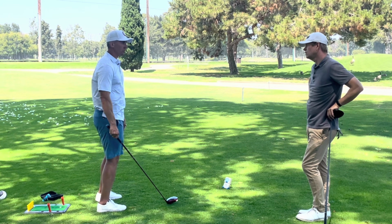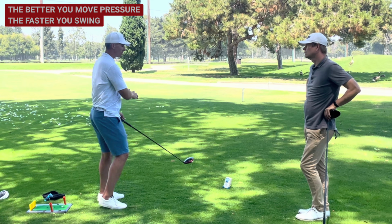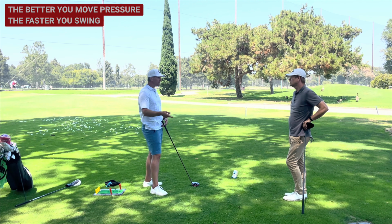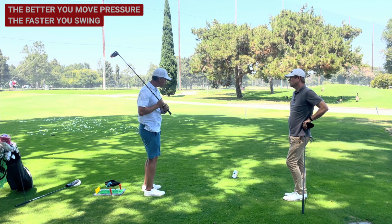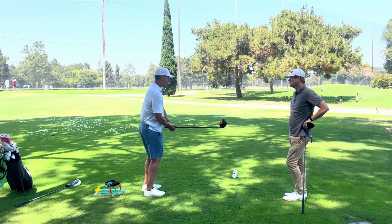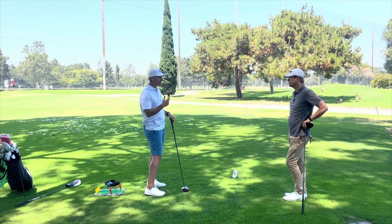Again, you've done stuff with Dr. Kwan, so you could even take step drills. I integrate that stuff because the better we move our pressure from trail foot to lead foot, the more we can speed things up. If you watch any sport, a batter will always step, hands go back as the lead foot steps. A pitcher will do the same thing. That's how you increase speed.